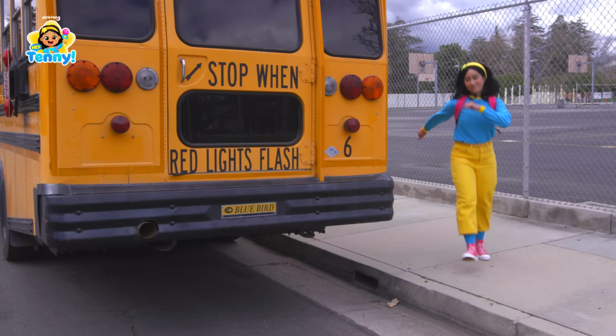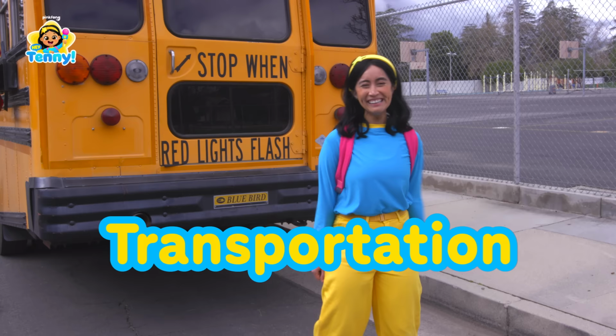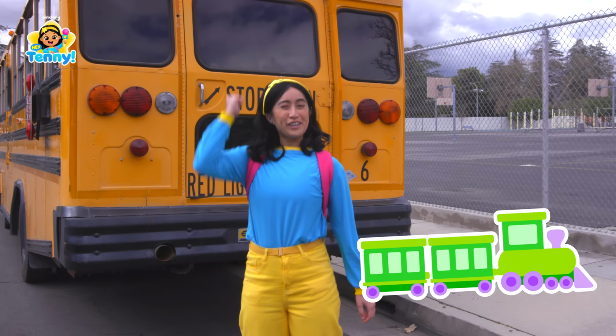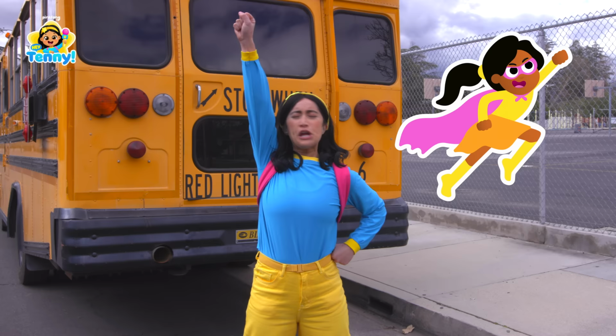Buses are a great form of transportation. Transportation. That's a big word. Transportation is how something gets from one place to another. Transportation could be riding on a train, or flying on a plane, or flying like a superhero. All right, let's get back on the bus.